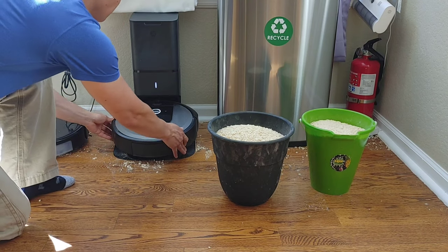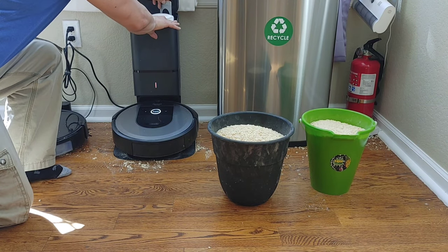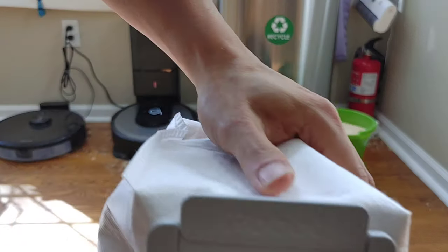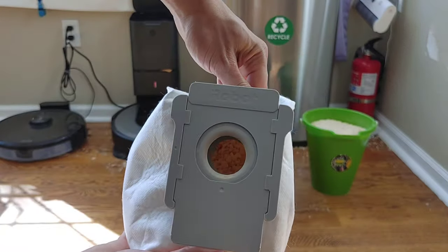So it looks like the Roomba i8 Plus did really well, emptied out its dustbin, and we'll see how much dirt and debris is in the last bag here. I think I had to empty out this disposable bag probably like 5 or 6 times.